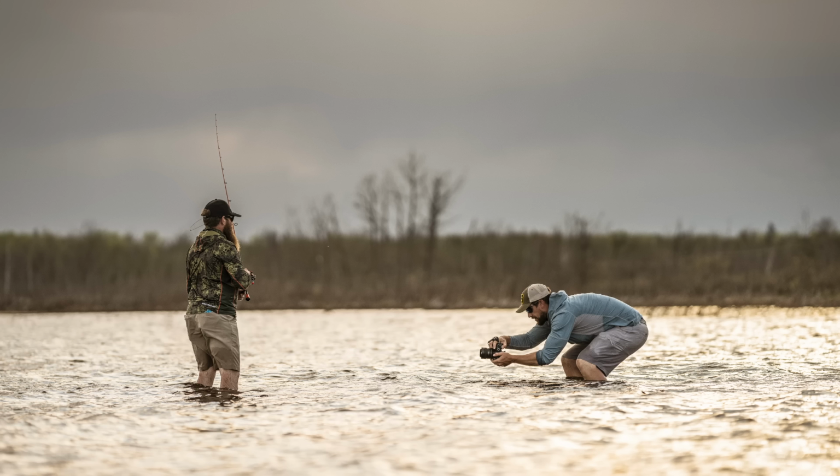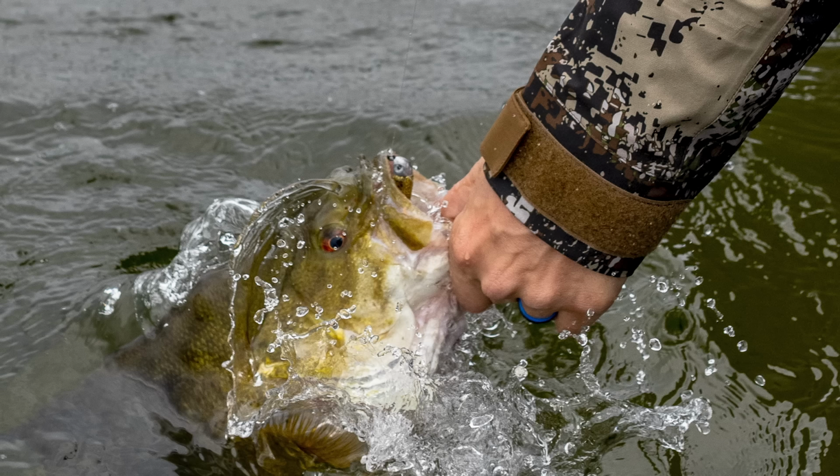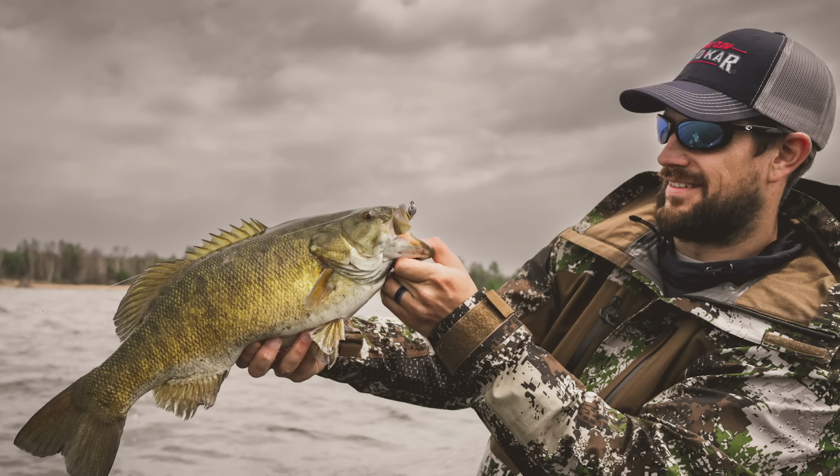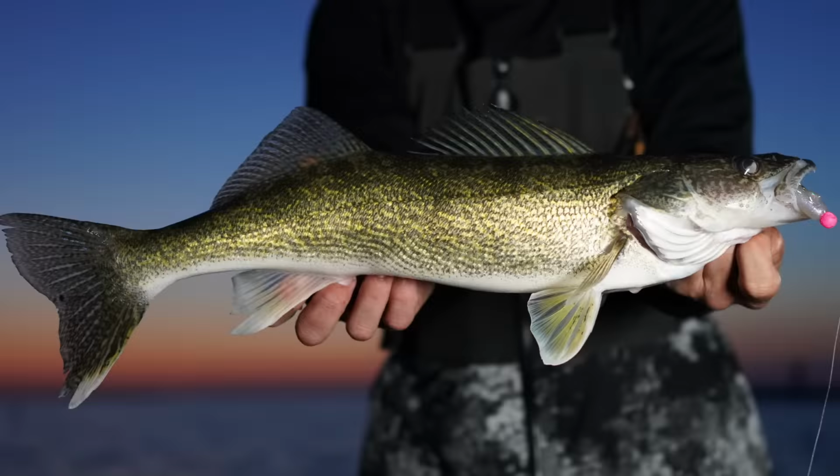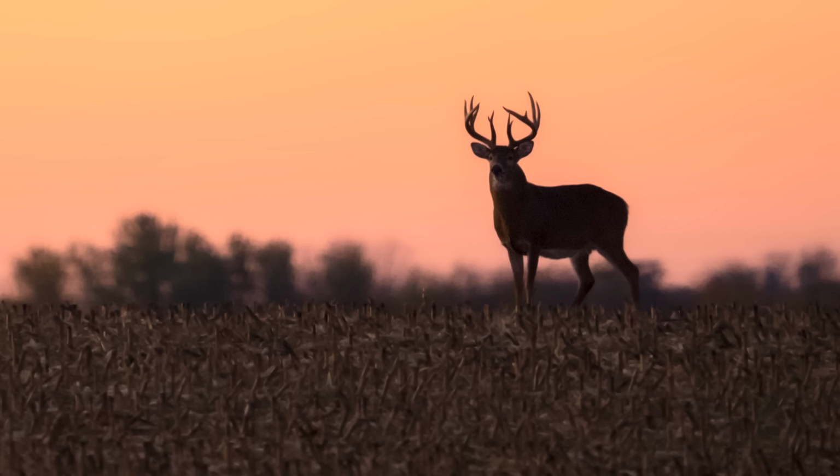We get to go on a lot of really interesting fishing trips, and he's very talented. He would almost rather capture photos of me catching fish than actually catching the fish himself, which works in my favor. But he is very talented, and he enjoys it every single day.